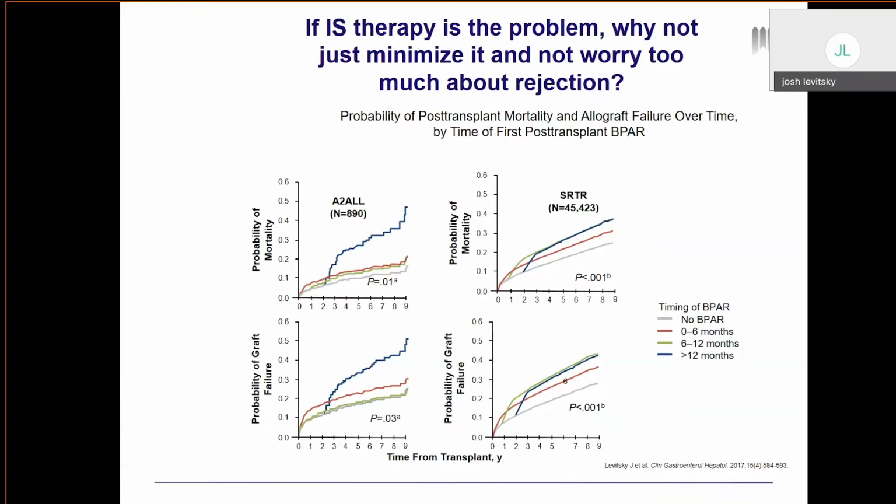So this shows that patients who have not had rejection, which is the gray line on the bottom, have the best survival. And the other lines are the timing of rejection. So in the first 6 months and 6 to 12 months, you can see an increase in mortality in all of these groups. And then after 12 months, the mortality or graft failure and patient death increased significantly.